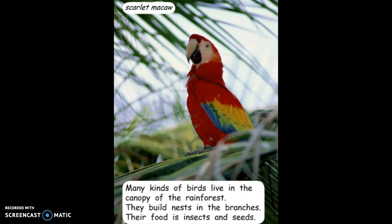Scarlet Macaw. Many kinds of birds live in the canopy of the rainforest. They build nests in the branches. Their food is insects and seeds. The author didn't tell me what kind of skin covering the bird has. I'll bet if I look very closely at the illustration, I can figure it out.